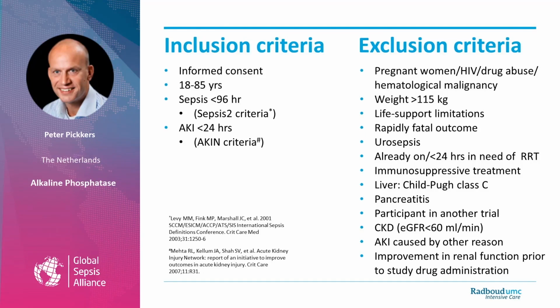And also the AKI should be there not longer than 24 hours to improve the possibility to have a beneficial effect of a therapy. The exclusion criteria were similar as seen in previous trials, so we don't want any pregnant, HIV-positive, drug-abusing, leukemia patients in this trial, and all the other exclusion criteria are very common as well.